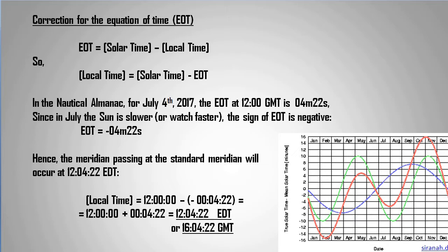In July, the equation of time is negative, which you can see on this chart here, because the equation of time varies throughout the year. In January, this green curve represents the equation of time. So in January it is negative, then from mid-April it goes into the positive territory, and then in July it dives under the zero line again, so it's negative, so we have to put the minus sign in front of it. So the equation of time for July 4th, 2017 is minus 4 minutes and 22 seconds.